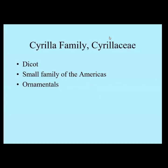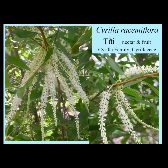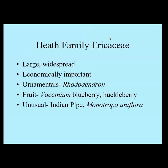Cyrilla family, small family of the Americas, and many ornamentals. The titi is one example, Cyrilla racemiflora. Heath family, Ericaceae, very popular for ornamentals such as rhododendrons and fruit.